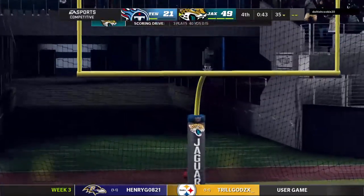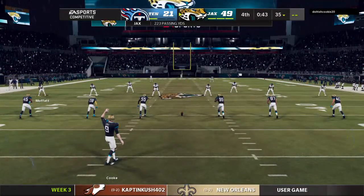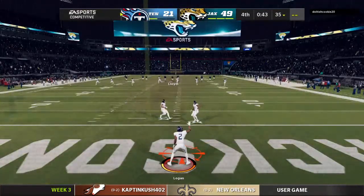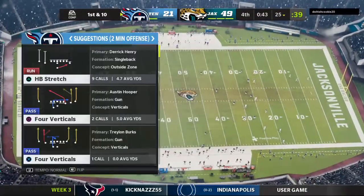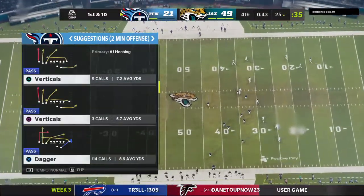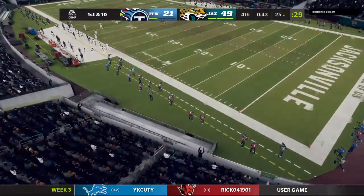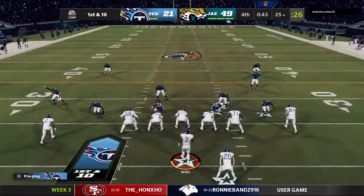Point after, right down the middle. And that'll increase their lead to 28. After the touchdown, Cook now to kick this one away. And no return on this one as the fair catch is signaled for and taken. The Titans offense set to begin the drive.